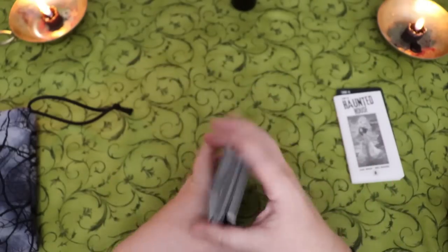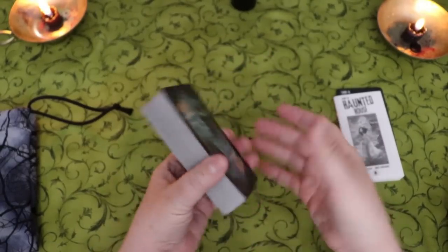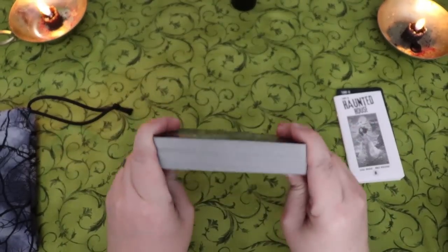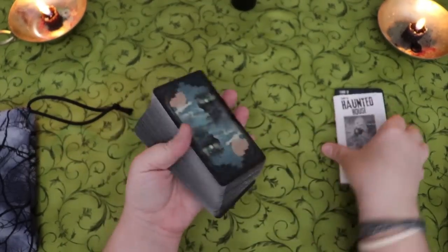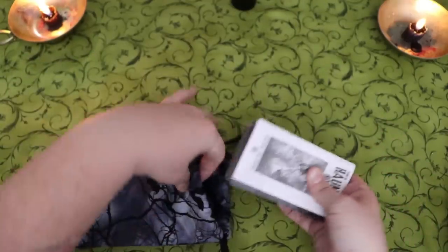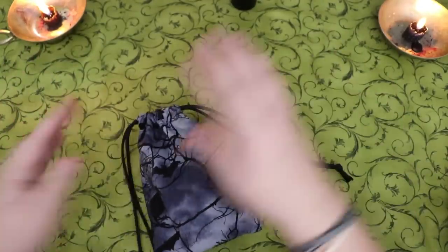Again, really gorgeous, nice cardstock. It's, I guess, the good Llewellyn cardstock, and really cool scene on the back. I haven't modified it. It has a little bit of a mild bow from shuffling. Very, very hard to tell, but it's really quite lovely. I'll see if I can find the tuck box for it, but regardless, I will ship it to whomever with the bag.